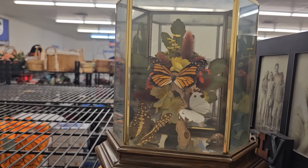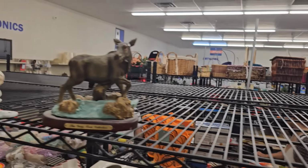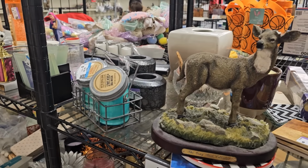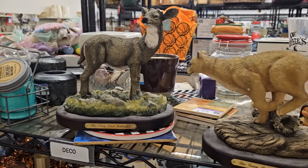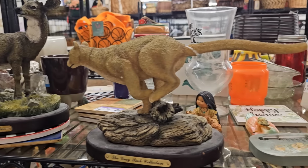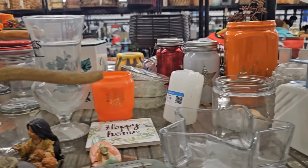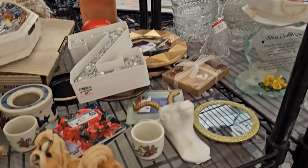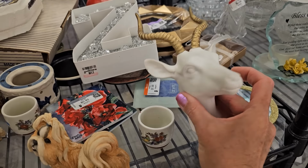These butterfly domes sell well in a booth. I don't recommend shipping them. Lots of resin mounted animal figurines. Sadly, all of them seem to be damaged. Let's see what else we can find. A wall hanging ibis or antelope there.